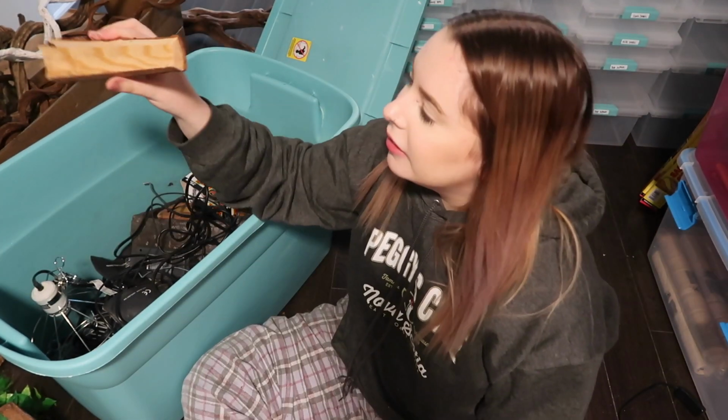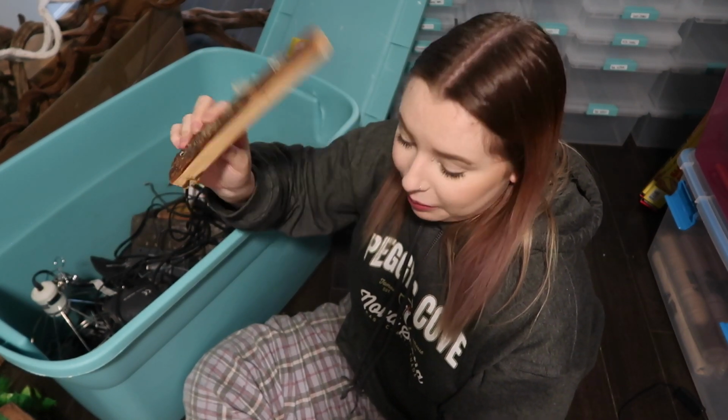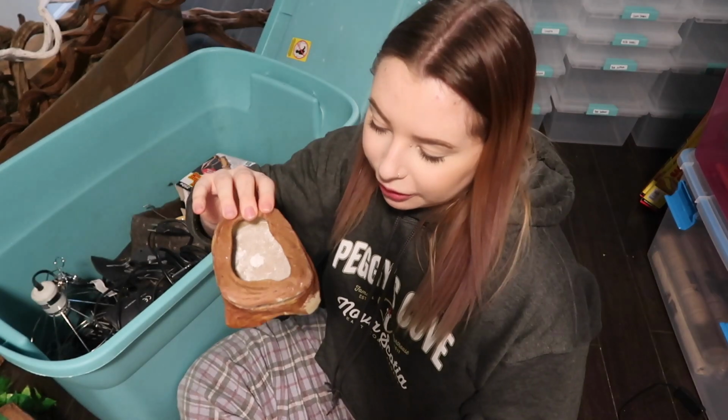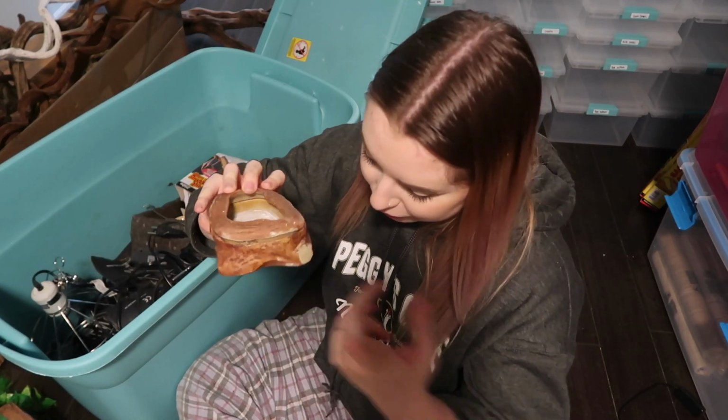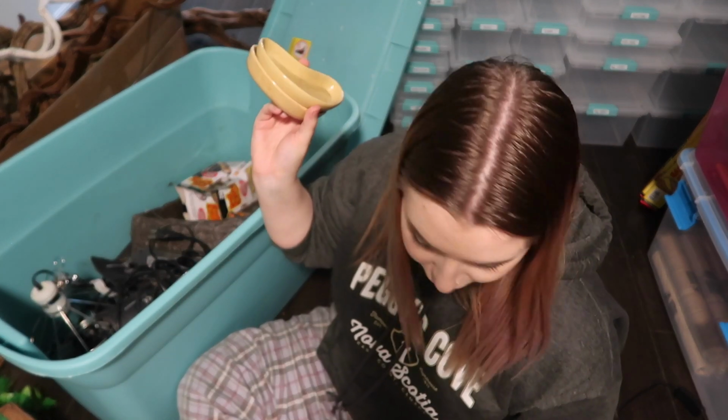I don't know why, this is just a random piece. I bought a half log hide and then it broke, and this is one of the pieces, so I'm gonna get rid of this. Here I have a worm dish, but this is old and gross. The corner chipped off, so this can go. I have these two ceramic worm dishes, so I'm gonna keep these.